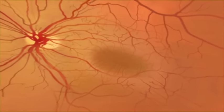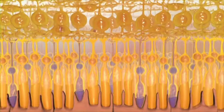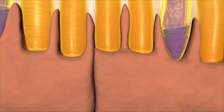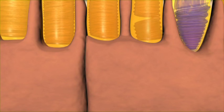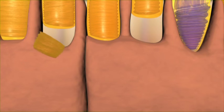Age-related macular degeneration affects the dark area of the retina shown here, known as the macula. There are two types of AMD, dry and wet. There is also an advanced dry form called geographic atrophy. The dry form is caused by the accumulation of debris called drusen, which first builds up in one eye. Usually both eyes can develop the disease.